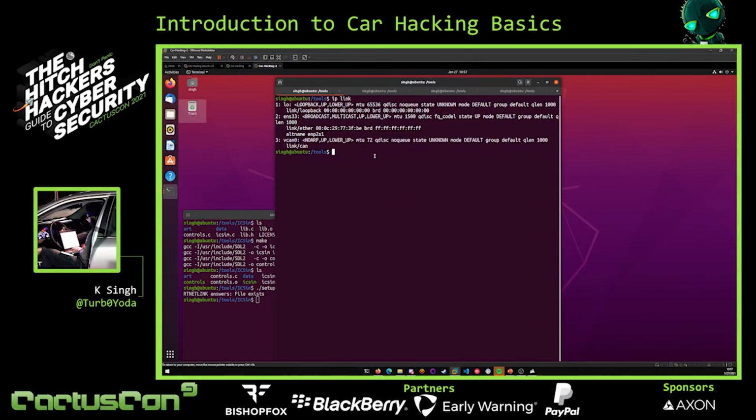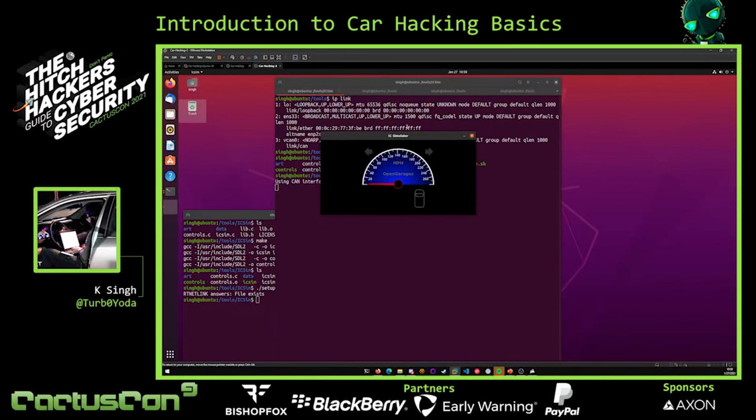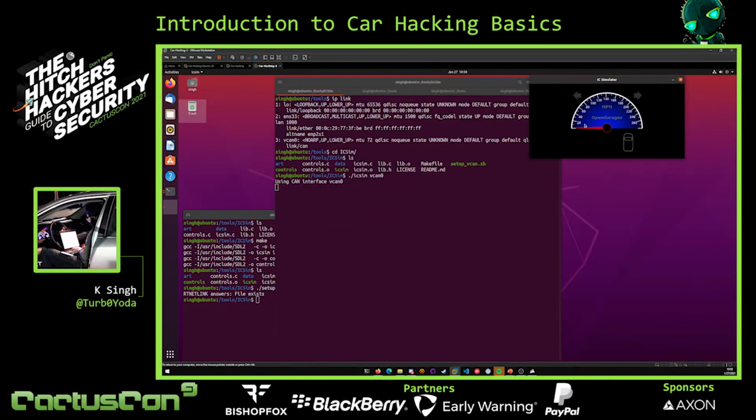But now that we've got ICSIM installed, we will change directory to ICSIM, and we are going to launch ICSIM on vCAN0. See, and we have a gauge cluster. Wow, this is your very own Ferrari. Not really. I don't believe you can actually make this bigger, so I'm sorry if this is a little small, but you have your speedo, your tickers, and your car doors, which will be here.